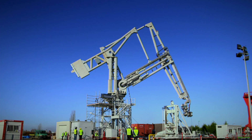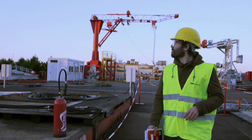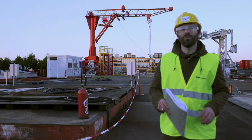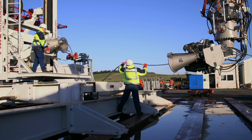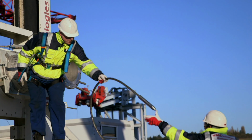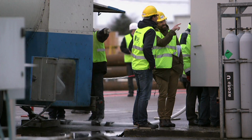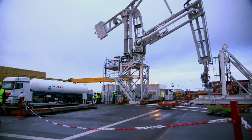The engineers check for damage. The good news is that none of the equipment was damaged during the test. Despite the hiccup, the test is a resounding success. And with a plan in place to make sure it can't happen again, they move on to the ultimate test.